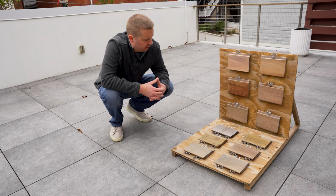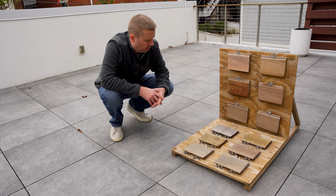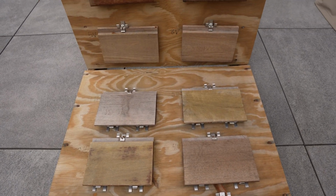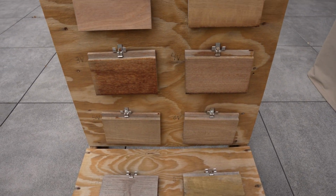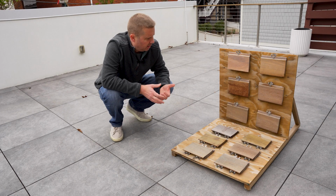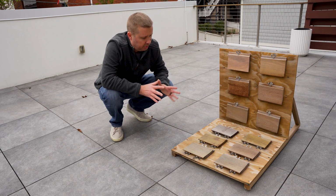The only one that held up at all is maybe this Cabot on the vertical, but everything on the horizontal looks terrible. Vertical doesn't look great either. Overall, I'm very unimpressed with the results of all of these. I almost don't even want to go the full year because it's just not going to look good. But I said I would, so we're going to let it go the full year.